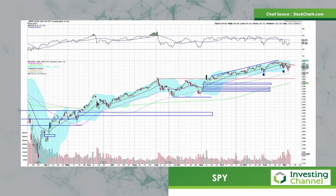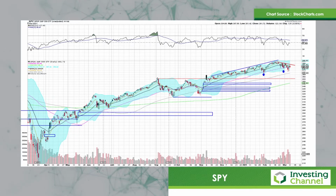But for now, the S&P 500 is in a weak phase. It's clinging to the 50-day moving average, which is the purple line. You can see the two blue arrows there. If we cannot hold here, you look for a move potentially down to the 355 zone, which would be about a 10% pullback or correction in this market. Outside of that, you want to see what else is going on.